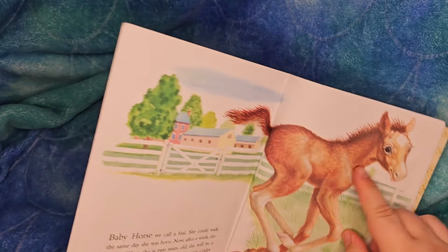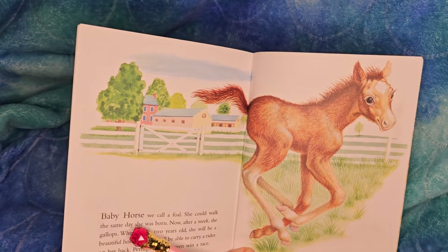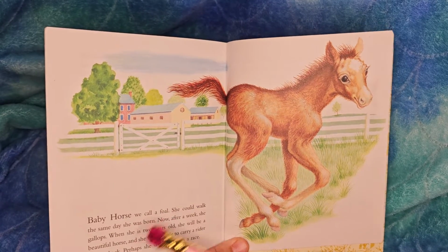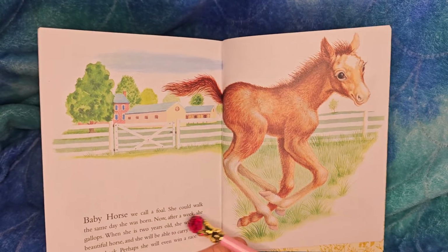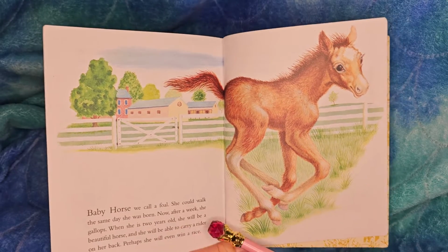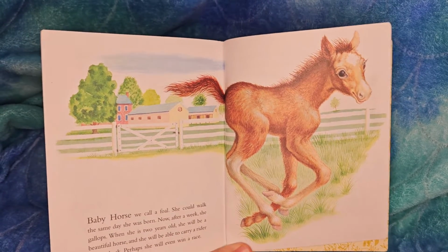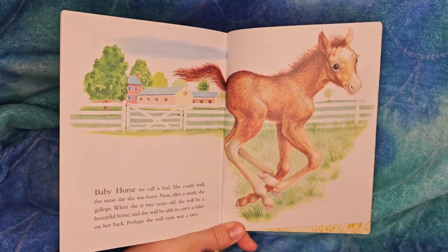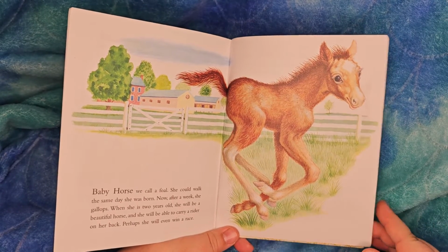Ooh, look at that long, long legs. Baby horse, we call a foal. She could walk the same day she was born. Now, after a week, she gallops. When she is 2 years old, she will be a beautiful horse, and she will be able to carry a rider on her back. Perhaps she will even win a race. Not all horses race, but many are quite fast.